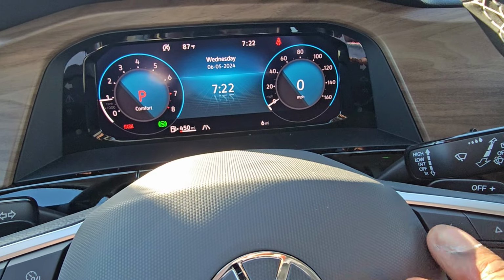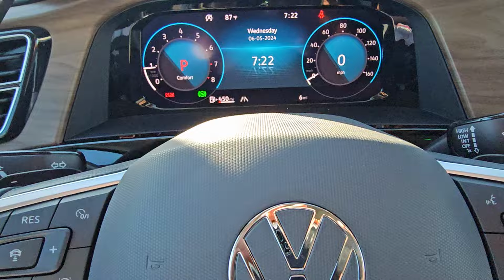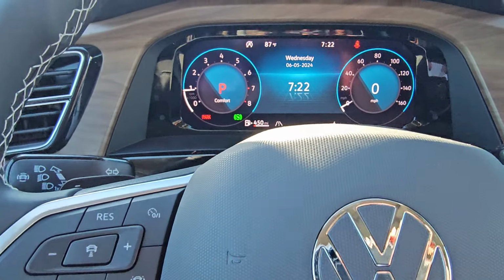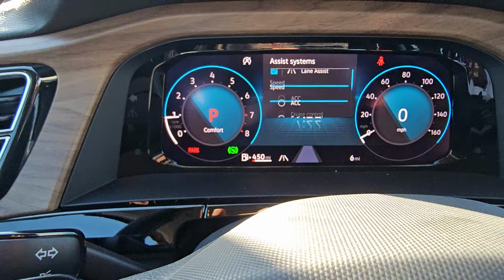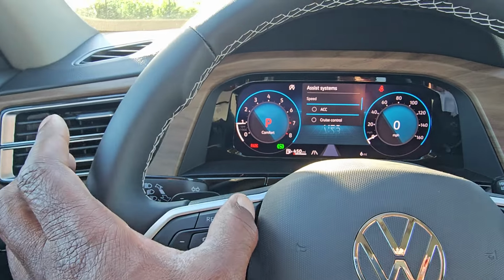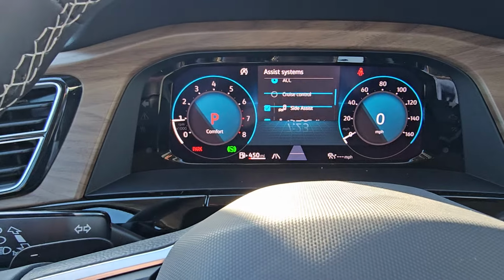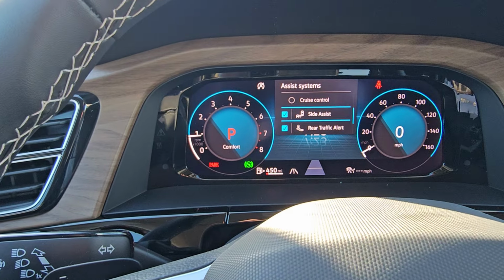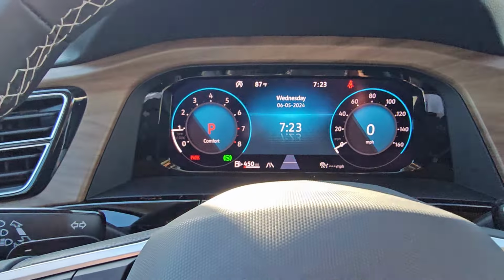There's your Google Assistant or Siri button right there, that talking head. You also have adaptive cruise control, lane assist, blind spot monitoring, all that good stuff on this car right here. I'm going to arrow down so you can see that. Adaptive cruise control was this button right here. So you have that and regular cruise control, and then you also have side assist and rear traffic alert, and then also your front assist. And I can hit OK to close out.